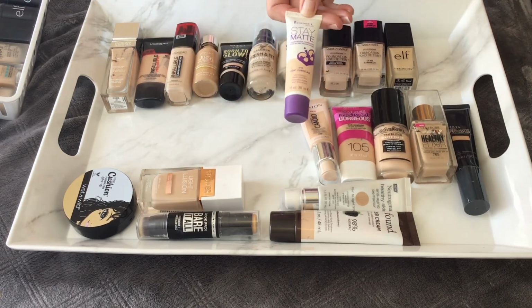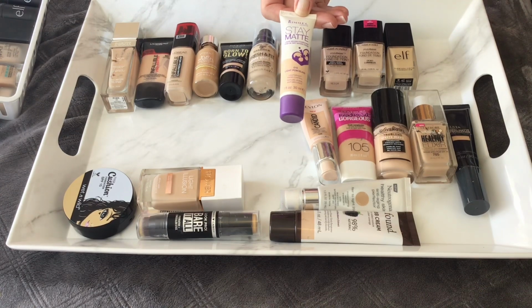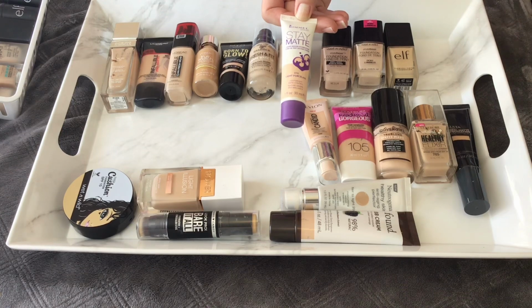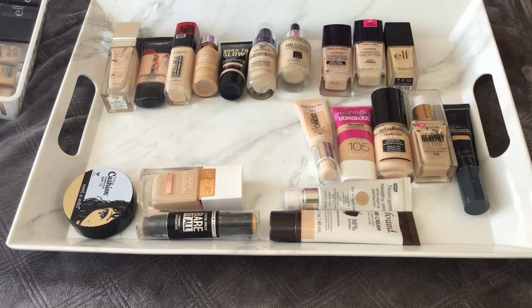The Rimmel Stay Matte in the shade Light Porcelain. They have repackaged and I believe reformulated since I bought this one. This is extremely old. I'm sure this one is expired by now, so we're going to go ahead and just toss this one.